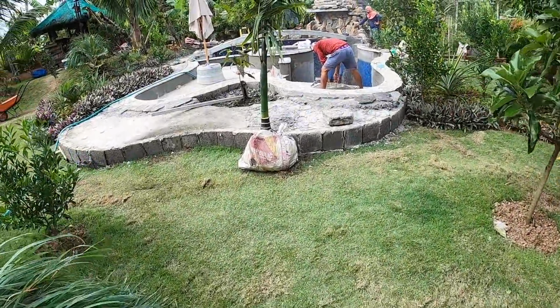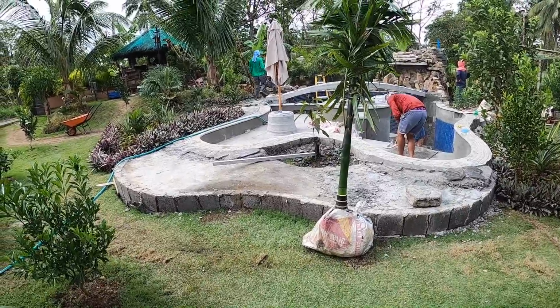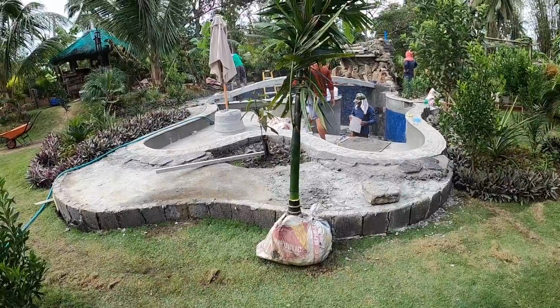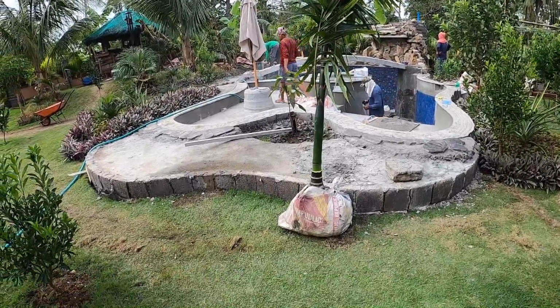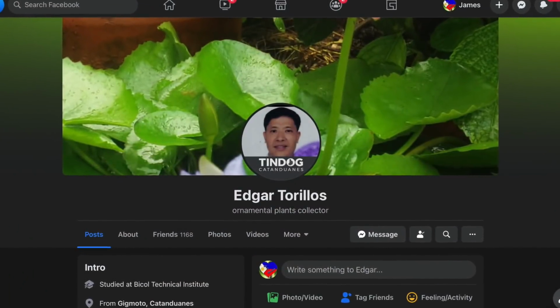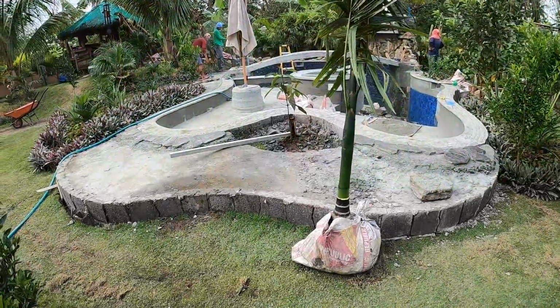Well, it is after lunch, and Ness and I took the opportunity during our lunchtime to go to our favorite nursery in Rosario, Edgar Torreros' nursery. It's behind McKilling if you're ever in Rosario, and I'll try to put his Facebook link up somewhere around here so that you can see. Anyway, you ask him for anything, he can get you anything, I'm telling you.